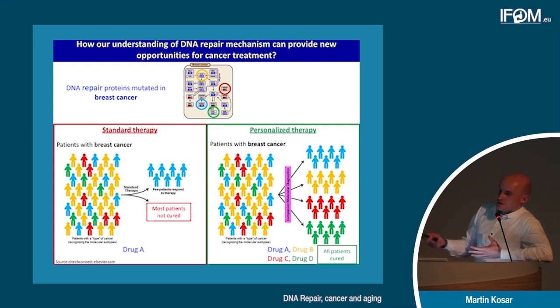And then if you imagine that we say, okay, we have a group of people with breast cancer and we don't care about this, so we give them just one drug. Let's say drug A, the blue drug. Then what will happen is that this drug A will work only for people who are blue, who have a mutation in this particular gene. And since we don't know what the problems of the other people, yellow, green and red, are, those people will not survive our therapy. So we are not going to help them.